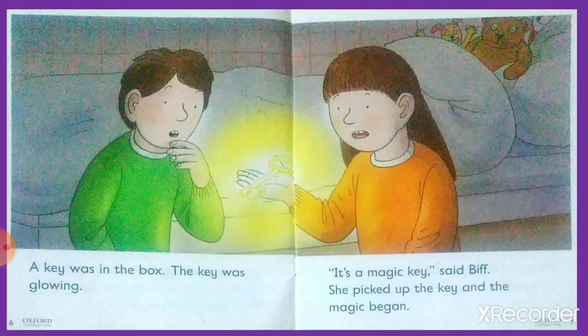Turn the next page. It is page number 6 and 7. Look at the picture. Biff and Chip were surprised to find a glowing key in the box. Now let's read what happens. A key was in the box. The key was glowing. It's a magic key, said Biff. She picked up the key and the magic began.